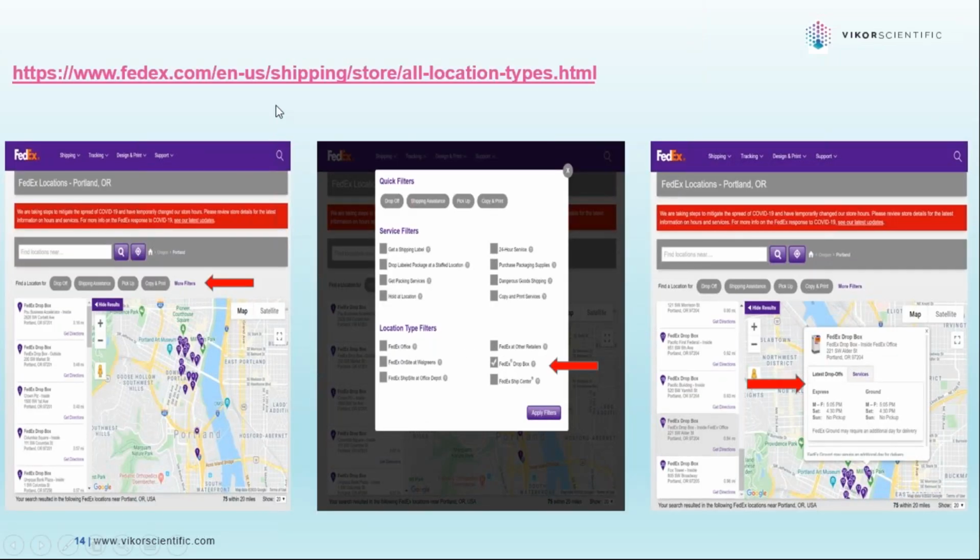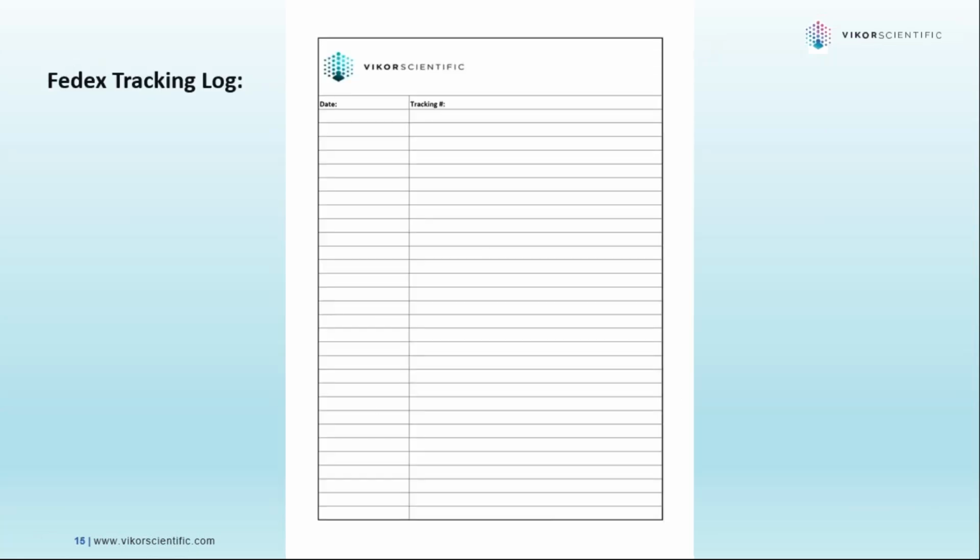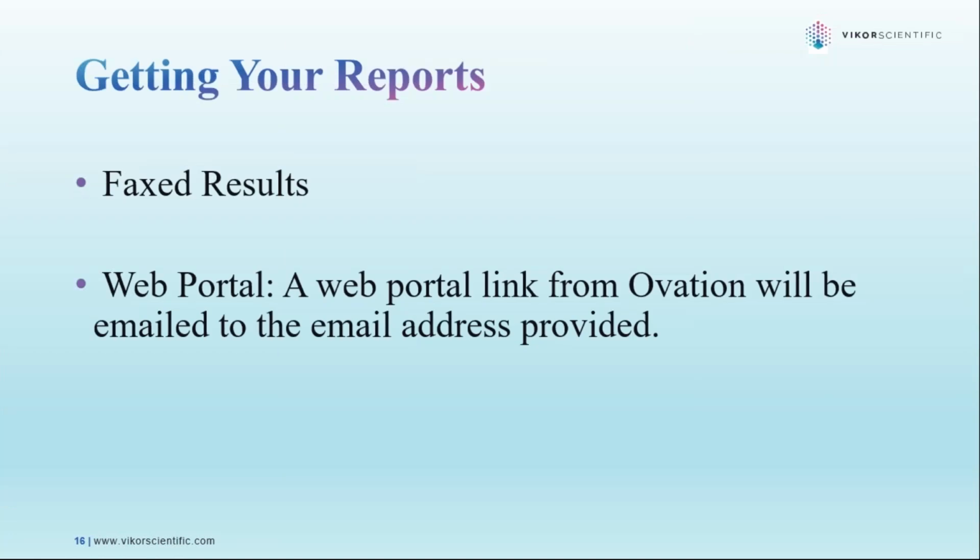FedEx has a bunch of ways that you can find the drop-ins. You'll see in this little area right here how many drop-ins there are, but you can just find them and do a drive-through drop-in. Typically on the East Coast, as long as it gets in there by 6 or 7 p.m., we will get it the next day, and we will report it within 24 to 48 hours of the day we receive it. We provide FedEx tracking logs.